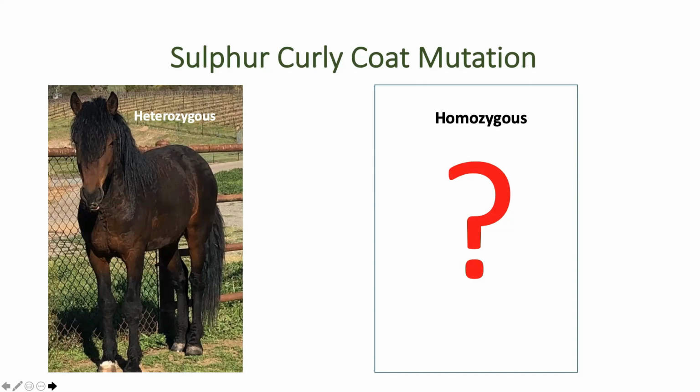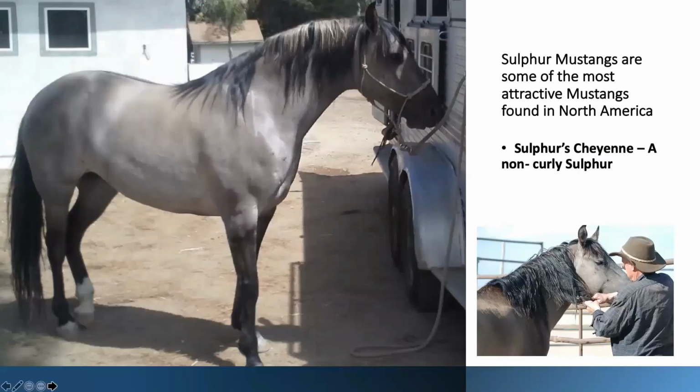So that's something important. In these sulfur Mustangs, and this is a non-curly sulfur Mustang, and it's sulfur Cheyenne. You can see a picture of me trying to get nuts. This is a different sulfur horse out of the mane. And these are some of the most attractive Mustangs out there. And they are very, very unique genetically. There's nothing even close to them.